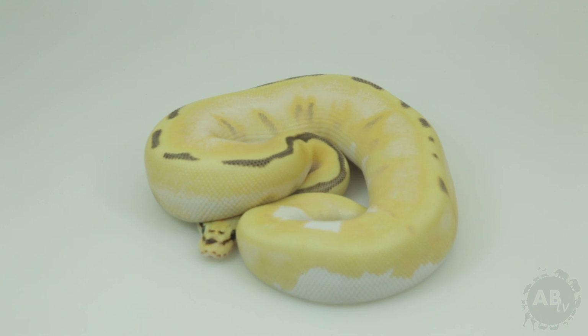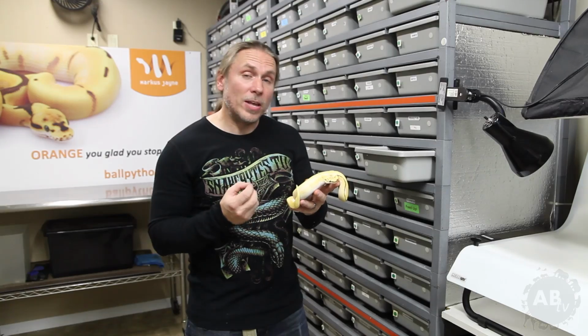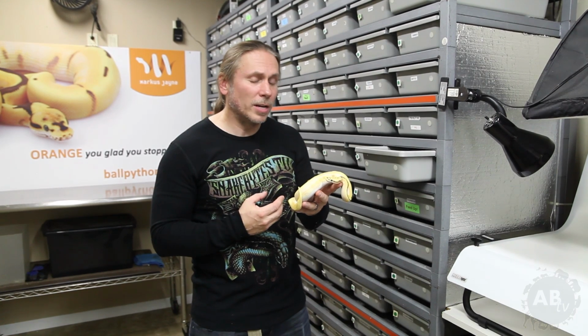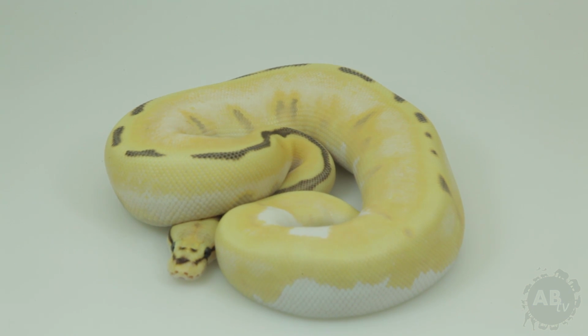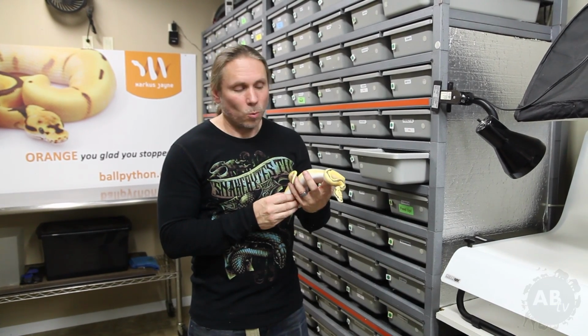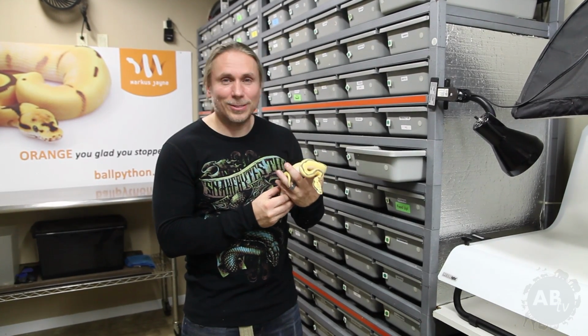The orange dream and the spider react really, really well together. So it really reduces things out. And then you get the super orange dream, and it's even more reduced. And you get that completely blown out head. And of course the fire is gonna brighten it up, and the yellow belly just makes it kind of crazy. Look at all the white on the sides. This is not only a super clean animal, but it's a super beautiful animal. Wow, man. I could have never imagined ball pythons to look this cool.